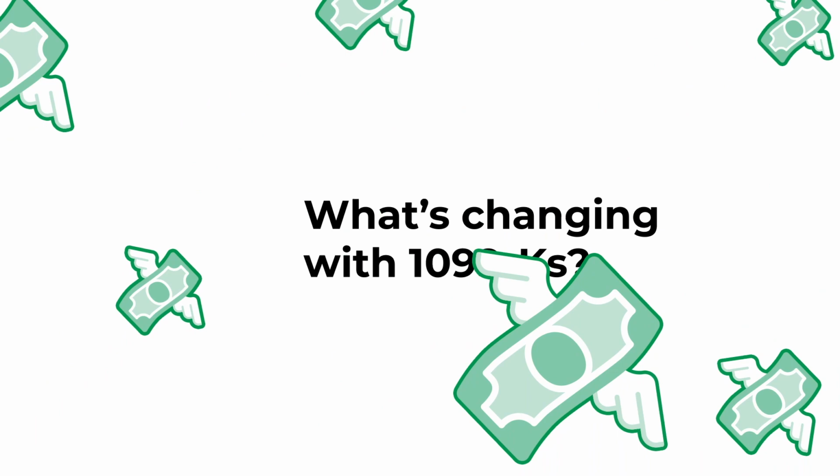So first, what the heck is a 1099K? The 1099K is an IRS form that shows the income you got from credit cards and third-party payment processors like Square, PayPal, Venmo, Cash App, and more. Now, if you are any type of online seller or consultant, freelancer, or business owner whose clients pay with PayPal, or if you take credit card payments at all, or if you're an Uber driver, you are probably going to get very familiar with the 1099K form.